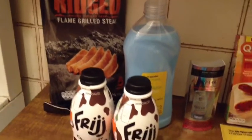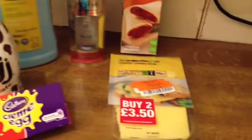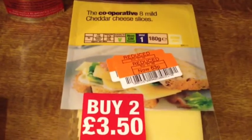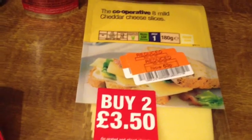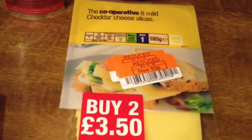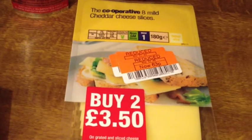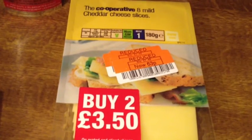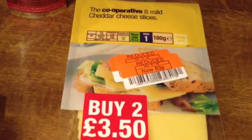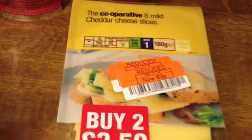So pick those up. And last but by no means least, these eight mild cheddar cheese slices, which I'm going to put in the freezer. It doesn't say I can freeze them, but I'm going to, because it's got today's date on and I'm not going to eat them all. And Ian likes cheese, the dog likes cheese, so they're not going to go to waste, that's for sure. They were only 63p, reduced down from £2.49.